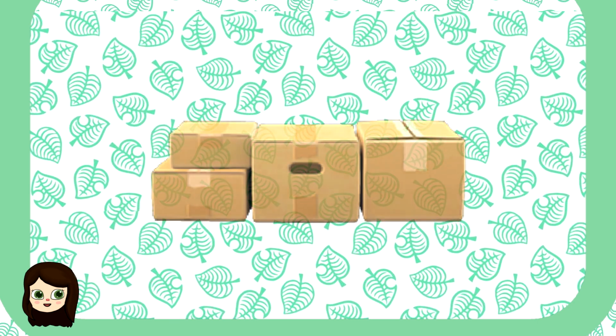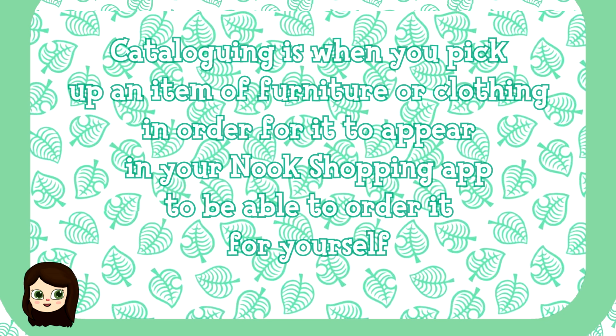Okay, so the next point involves a bit more work on either side and applies exclusively to cataloguing events. If you don't know what I mean by cataloguing, I'm just going to put a description on the screen right now.